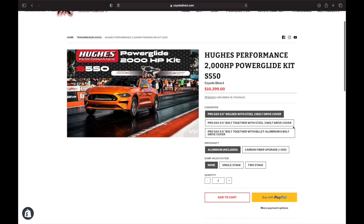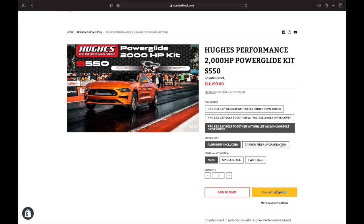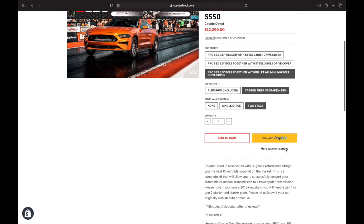So this is your standard kit. This is the price it's going to start at, and obviously it's going to change based on some of the options here. So if you want to go with their most badass billet aluminum 6-bolt converter, you're going to choose that one. If you want to do a carbon fiber drive shaft, it's going to add a little bit of money, or you can stick to the aluminum one. And then this is their dump valve system. So if you need help spooling up on the line, get the 2-stage dump valve system, carbon fiber drive shaft, most badass converter, and this is going to be a complete kit.